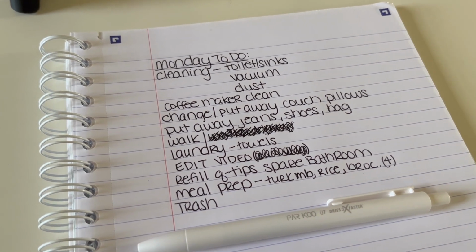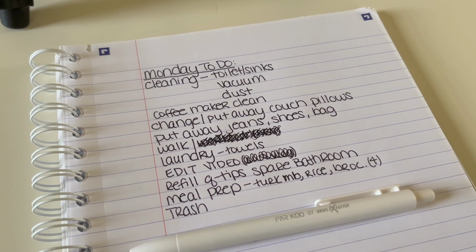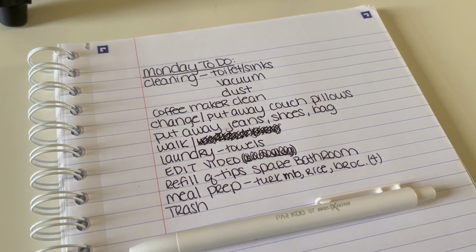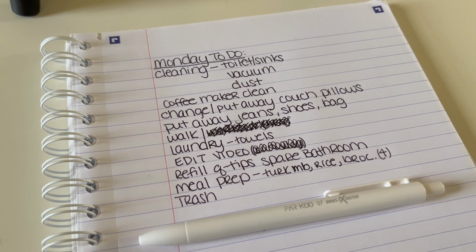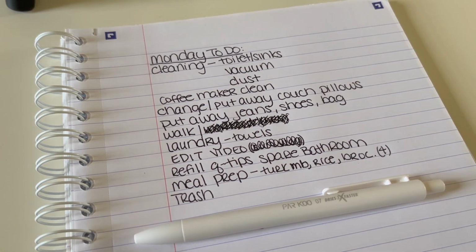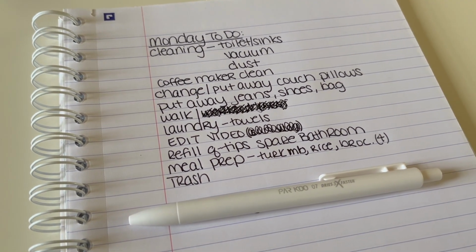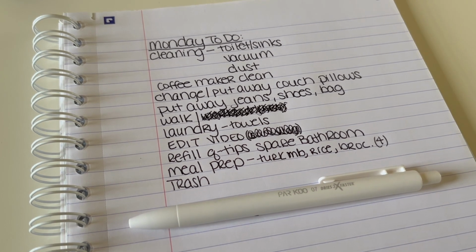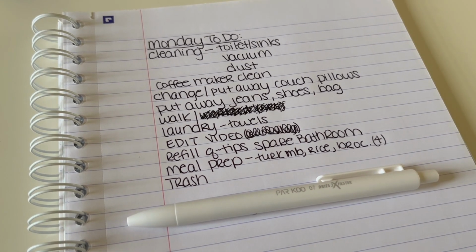And then I have the couch pillows. It's time to change away from the winter cozy pillows, and I'm going to put out some brighter ones because we're getting into warmer weather in springtime, and I just want the brighter ones on the couch. I ordered a few things from Amazon a while ago that I really like, but I haven't put them away. They're just sitting in the spare bedroom, so those need to be taken care of.